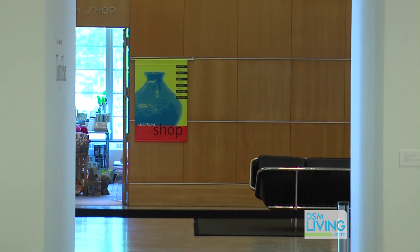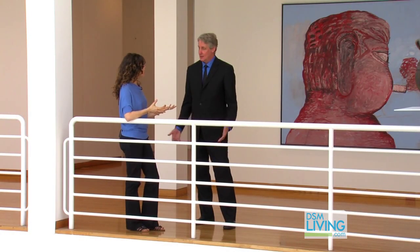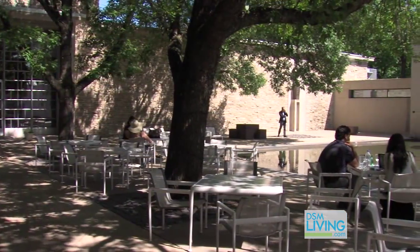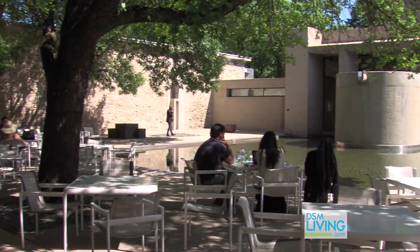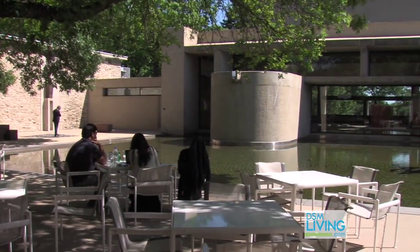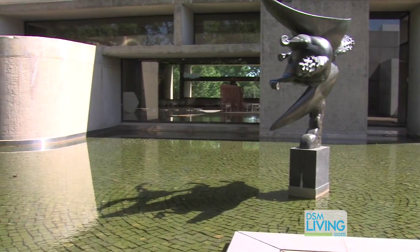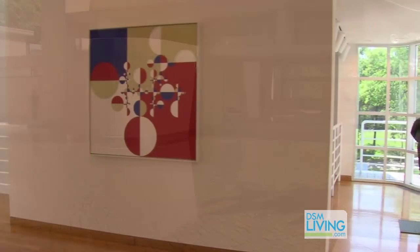And Jeff, you have a museum shop where you can buy all kinds of handmade, one-of-a-kind items. We do have a museum shop, and it's a destination shop. In other words, people come here just for the museum shop, but we hope that they see other things as well. It has an extraordinary array of merchandise. We also have a great restaurant, too, and a great courtyard, particularly in the spring, summer, and fall. You can sit out on the courtyard by the reflecting pool under the trees and have great food.